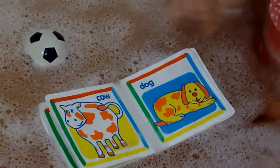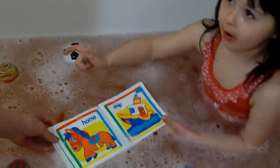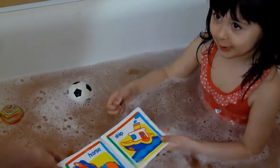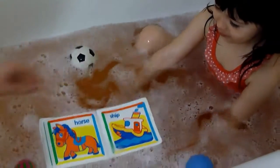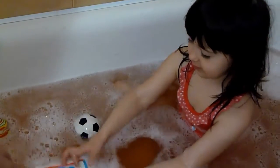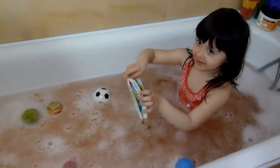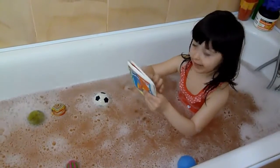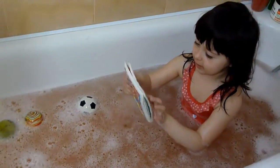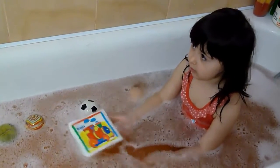It's a cow. And it's a dog. Do you like a dog? Yeah. Okay. Let's read. Horse. Sheep. And the last one. It's a train. Train. Show us the train. Anna, where's the train? Show me. Here is the train. Okay.